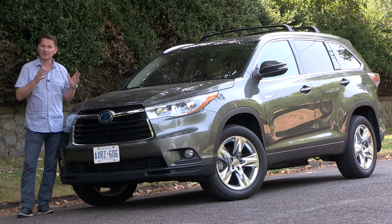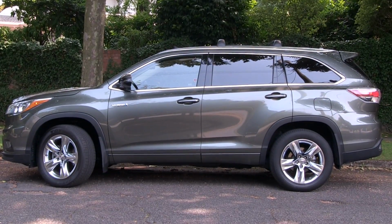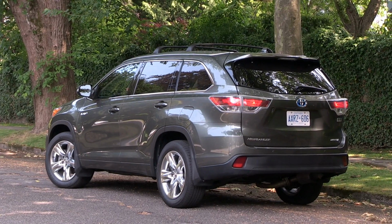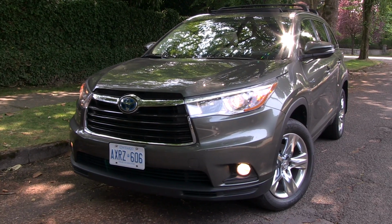One thing is they made it just a tad longer. It's about 7 centimeters longer, just slightly wider, but they dropped the roof line down a little bit, so it makes the vehicle look sleek, and it definitely is handsome on the outside. In my opinion, this is one of the best looking vehicles in the Toyota lineup.